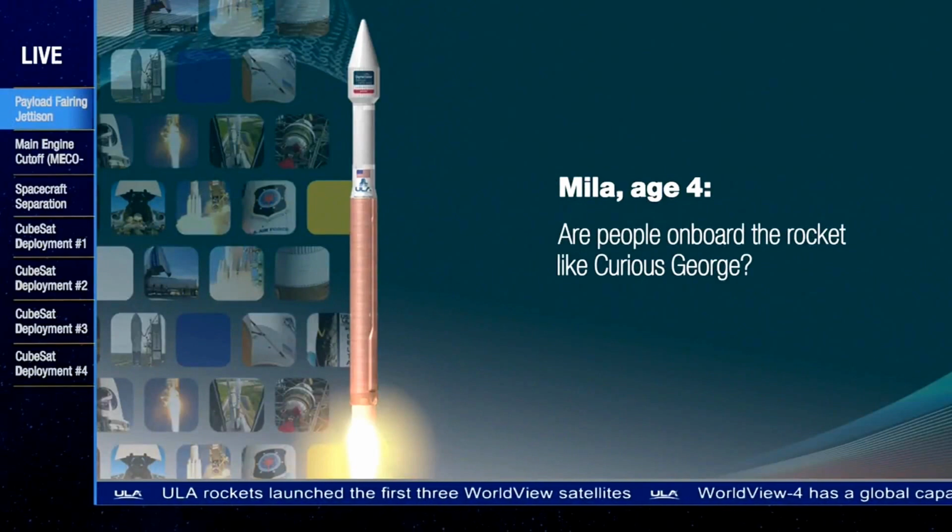Let's see. And then last but not least, we have 4-year-old Mila, who would like to know if there are people on the rocket, maybe somebody like Curious George. Well, nope. Sadly, Curious George isn't on board, and neither is probably the man with the yellow hat. That's too bad. I know my 6-year-old son would think that'd be pretty interesting.